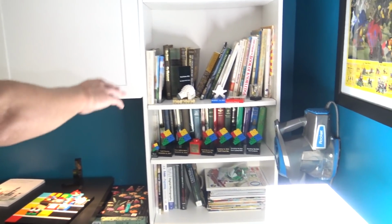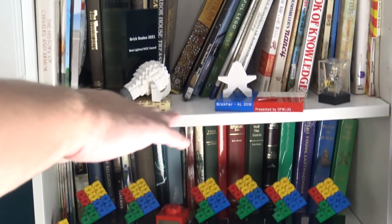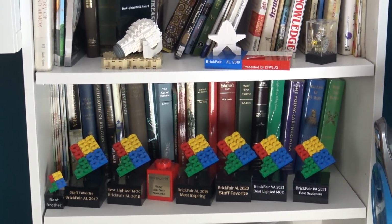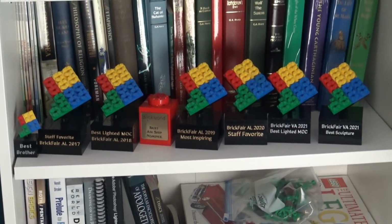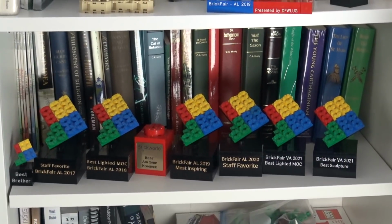As we move down the bookshelf, you can see some, let's see, it looks like some convention builds there, and then also the trophy display. Yeah, so this is the trophy area here. We just got back from Brick Rodeo and Brick Fair, Virginia of this year, and we won 3 awards, all for the World Serpent, which turned out very nice. But some of these go back a ways.